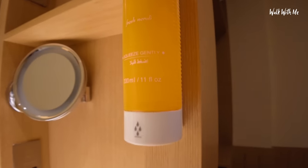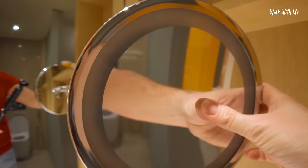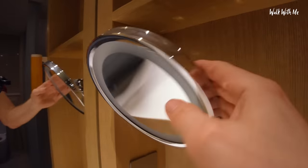Got some fresh towels over there. Complimentary shower gel, shaving ports, and a little vanity mirror as well when I'm shaving. Does that work?